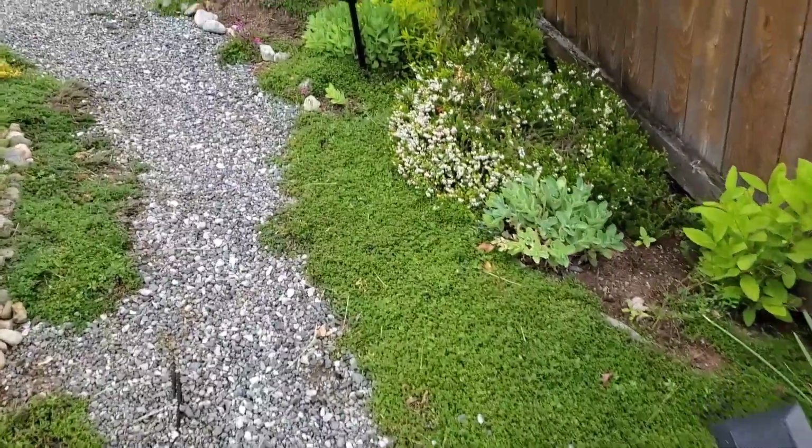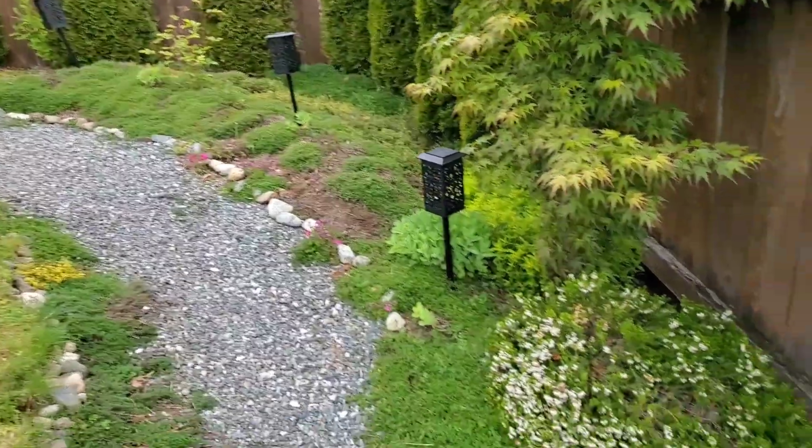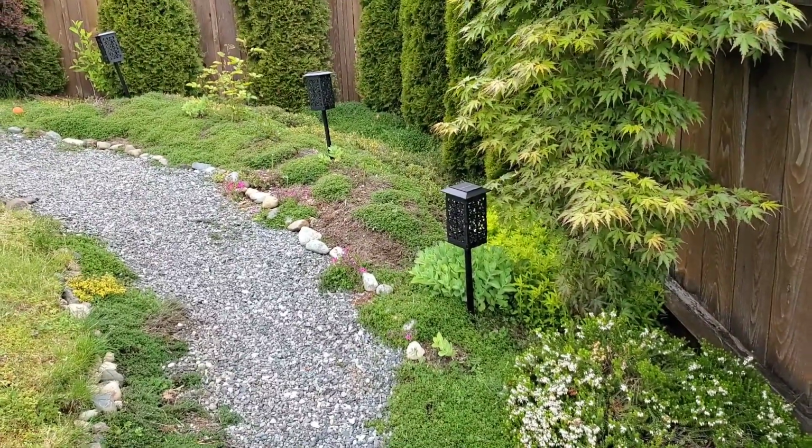And I have quite a few, 2 or 3 or 4 varieties of it. I think I have 3. I started with more, but then some of them died and the other ones took over.